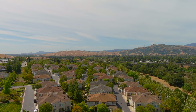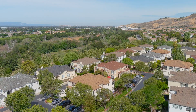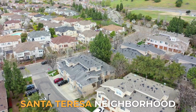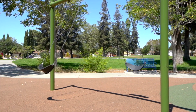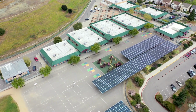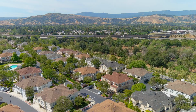Come home to the beautiful Allegro at Basking Ridge, a recently built master plan community nestled at the base of a gently rolling hillside in Santa Teresa. Residents will surely enjoy an active lifestyle as this community offers numerous amenities, including access to walking paths and jogging trails along Coyote Creek, a local community park with playground and picnic tables, several community swimming pools, and its own public elementary school.